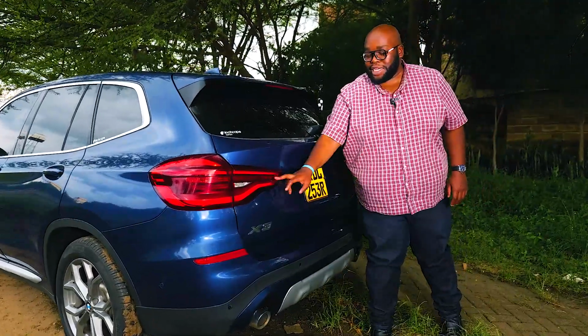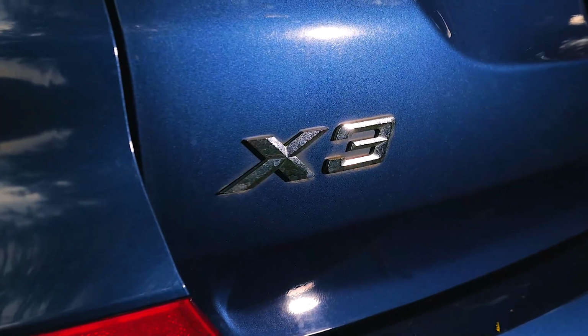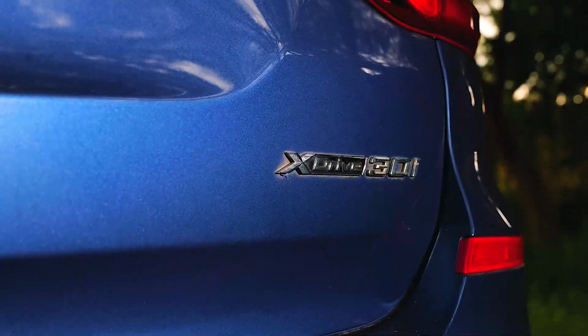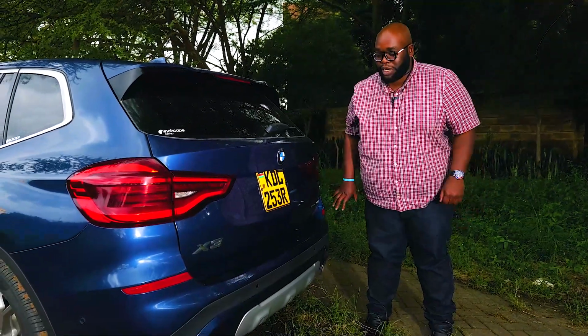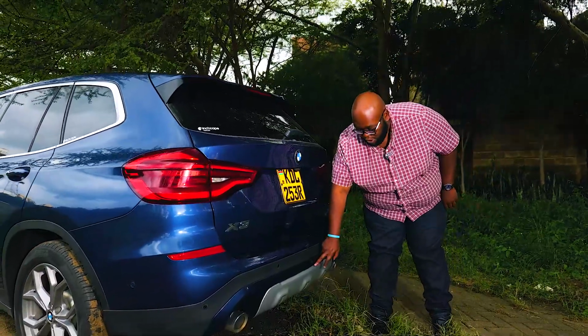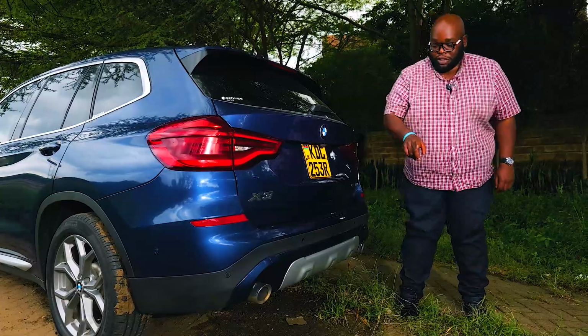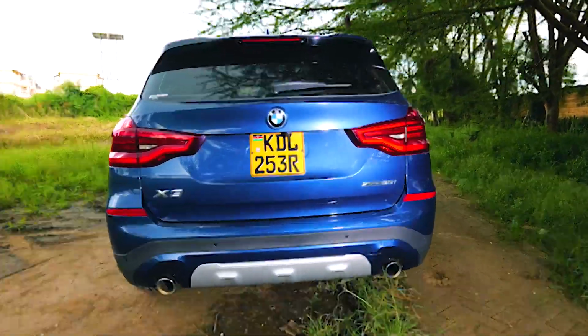We do have LED tail lamps as well with a very interesting signature. The words X3 noting the model, and of course on the right hand side you do have the xDrive badge with the 30i indicating the performance of this particular vehicle. The bumper as well is color coded with that contrasting silver exit that we've seen on the door sill and at the front, and of course the 2 exhausts, denoting that this performance is of German quality. But it's time for us to jump in and feel the quality of this particular BMW X3. Let's go.